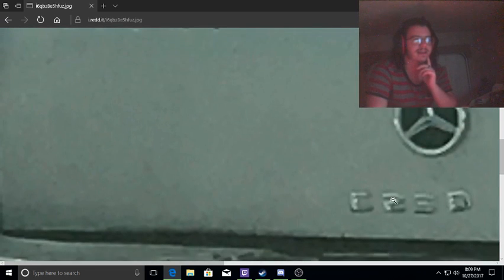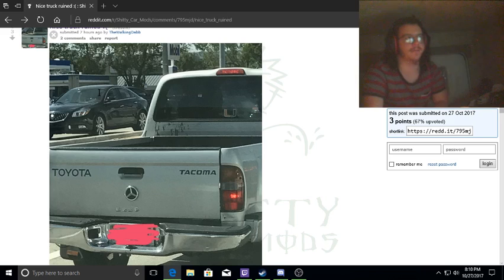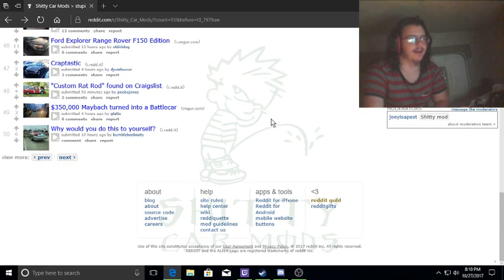C230 Mercedes. It's not even on straight. It's not even on straight. If you're gonna do it, put it on there straight. Come on. Oh my god. How hard would it have been to get a ruler and just put all this on straight? Like, if you're gonna do it right, man. Anyway, that rant done and over with.